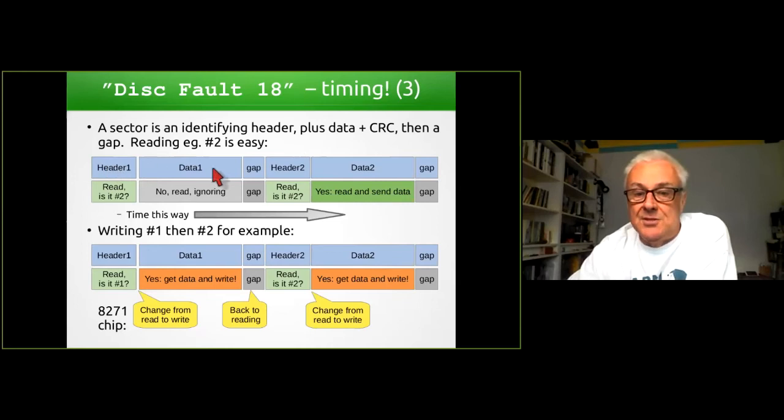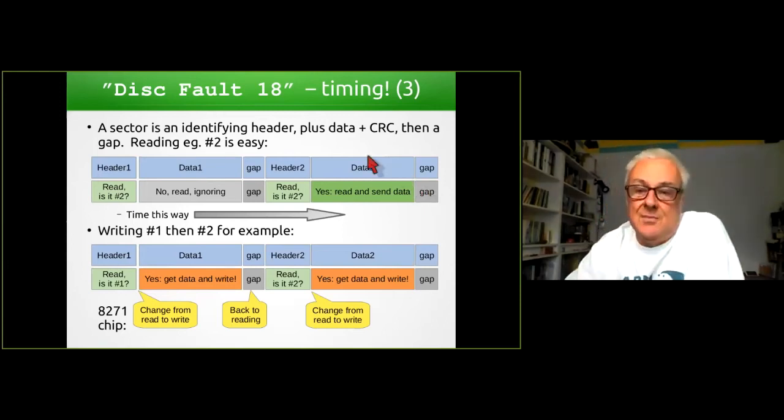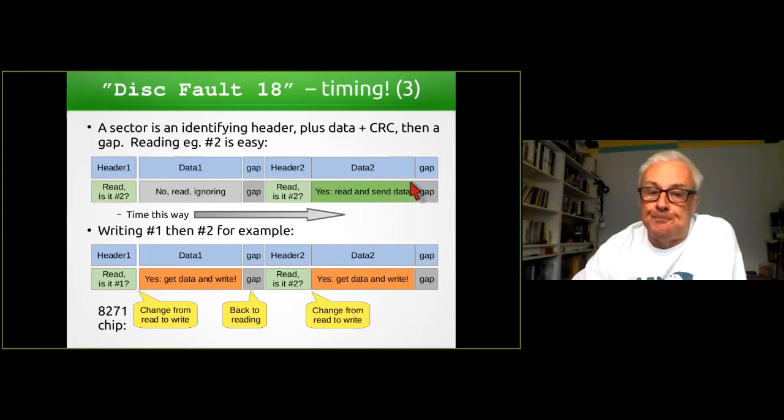And bear in mind, this is now physical block numbering, not logical. So when you're reading, we read this header and go, is it block number 2? No, just skip over here, resynchronize. Is it number 2? Yes, read and send the data to the CPU, and then there's a gap. And that's what the 8271 disk controller does. It does this reading of the headers, it does asking whether it's the sector we want, and then if it is, it makes interrupts and the data is transferred across to the CPU using NMI.